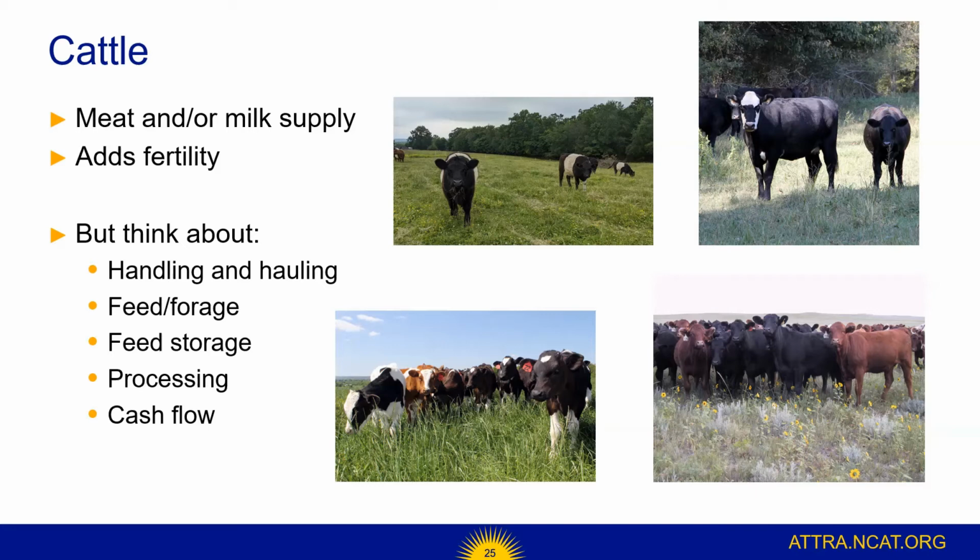Cash flow. Cattle take longer to grow, and they're larger, typically more expensive, so you have a lot more invested. If you're raising meat, it can be 2 years before the animal is ready to process. So think about how much time you have money tied up in your animals before you're able to get some income.